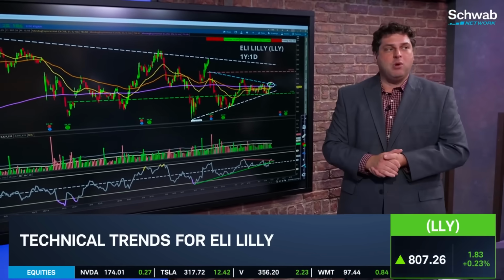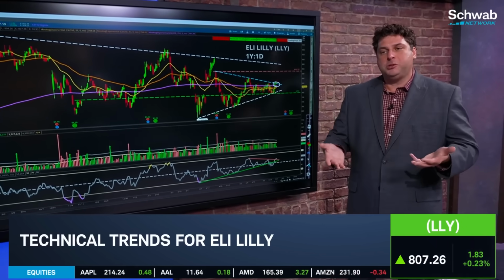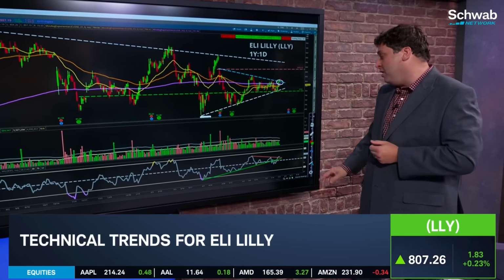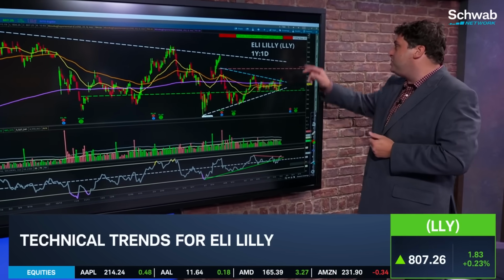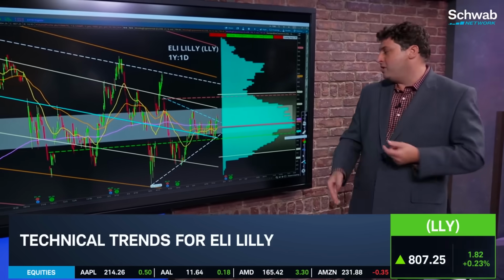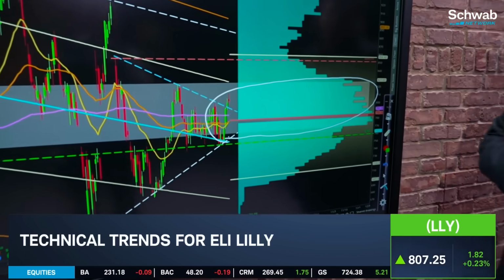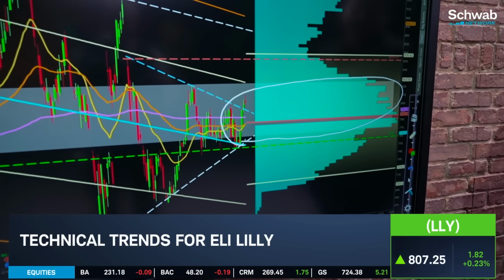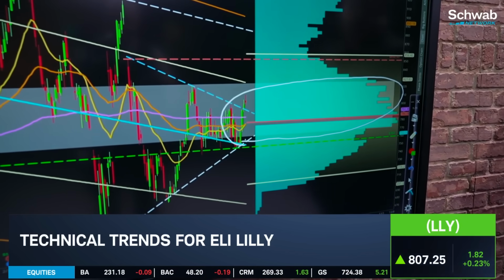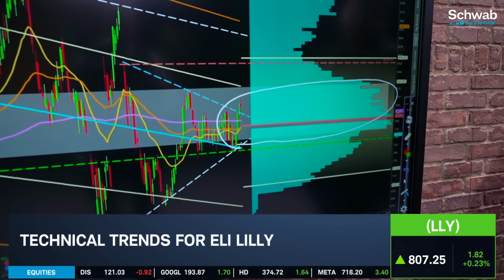A common situation when a breakout happens is after the initial push, the stock retreats, retests support, and then continues on in the direction of the trend. Not saying that's going to happen, just that it's a very common situation for traders to look out for. We can see the bulk of the volume on our chart here is in a very large range, 770 to 820 or so. The point of control lines up pretty closely with our cluster of moving averages.